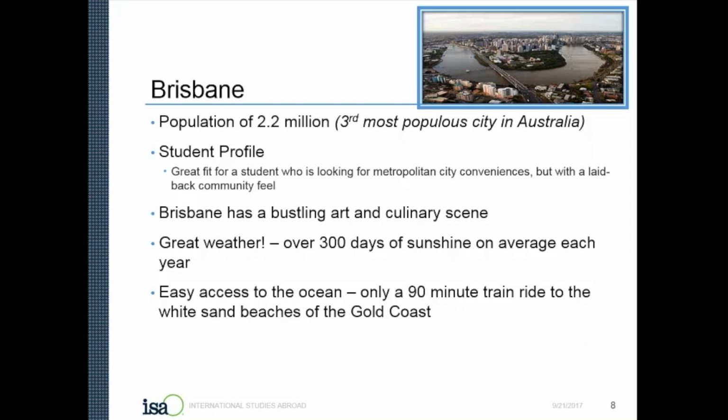Brisbane has a great bustling art and culinary scene right now, so a lot of things to see, do, and explore for study abroad participants within that city. Being in Queensland, of course, great weather here as well. Brisbane sees over 300 days of sunshine on average each year. Personally, I visited the city in August, and temperatures were super comfortable in the 70s. While Brisbane isn't on the ocean, it is on the beautiful Brisbane River, but it's a super easy train ride away from the white sand beaches of the Gold Coast, which our students also really like being based in Brisbane.